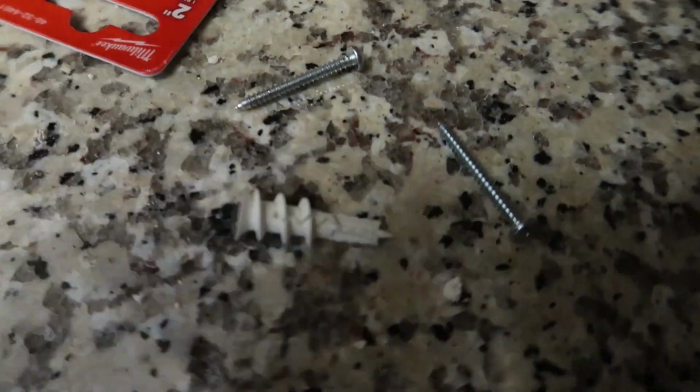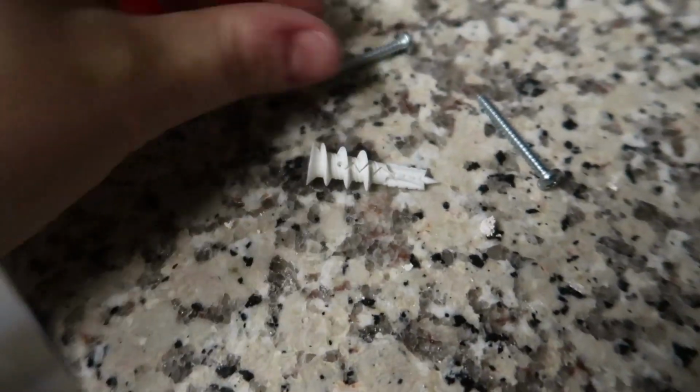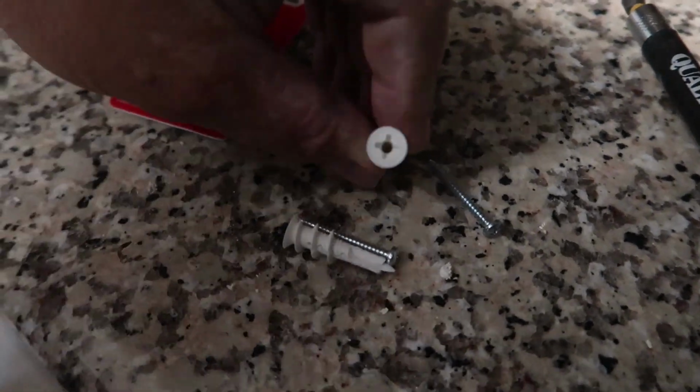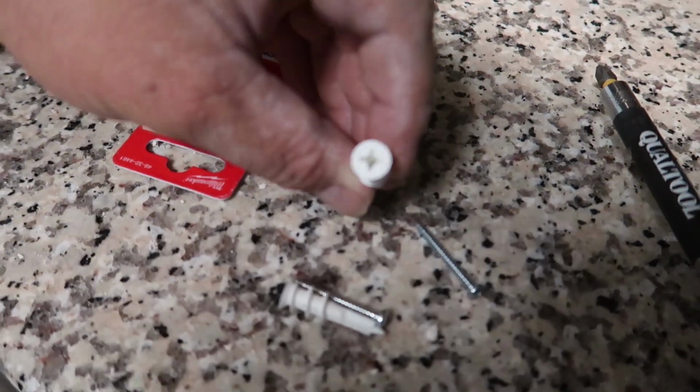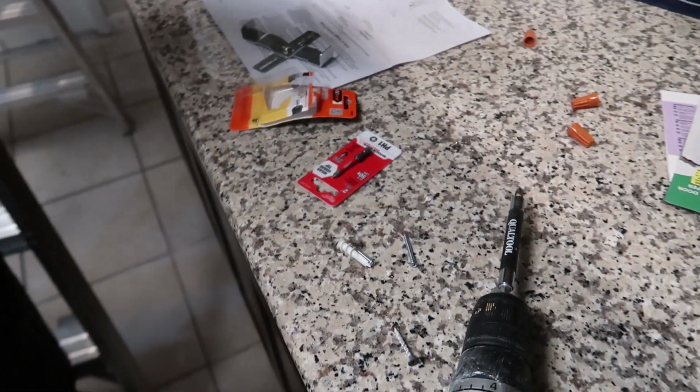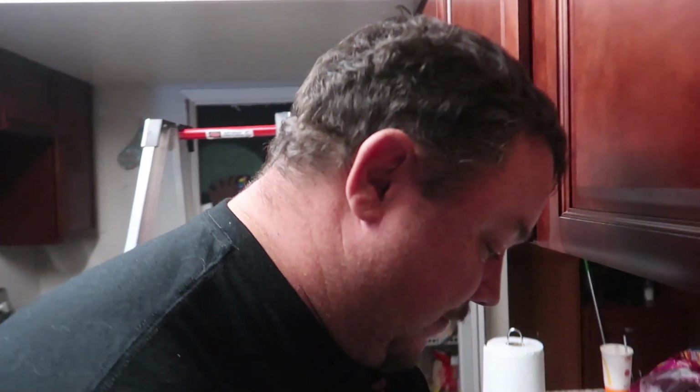Since he's going way too fast. Yeah. This is what we're talking about. This is the original screw. And if you look at the front, it has a Phillips head. And then the screw, when you mount the actual bracket, goes right into that. It's actually really easy to use. Like, it saved me some stress. His mind was blown. Yes.